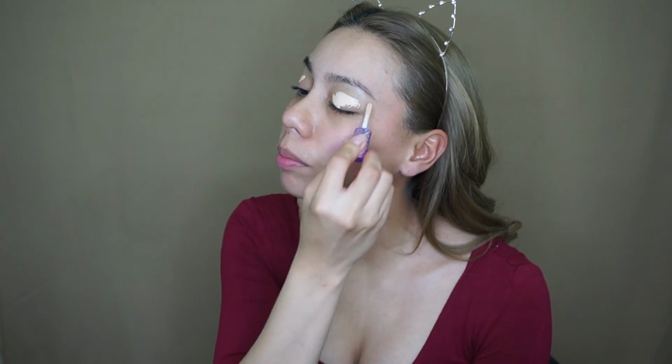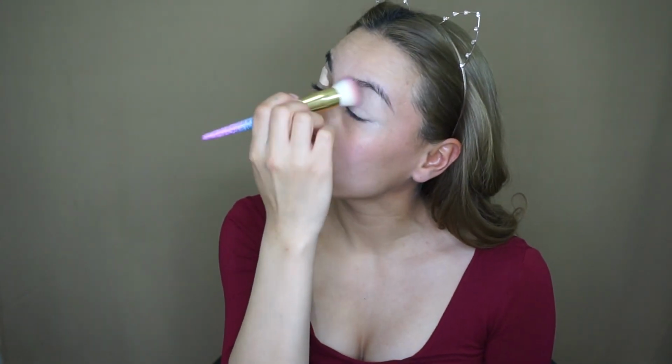I'm gonna start with the eyeshadow first. So to create that base, I'm gonna go ahead and actually use the Tarte ShapeTape. I'm gonna apply that all over the eyelid. I'm gonna use a flat brush just to dab it down. I don't want it to pick too much product up. And I'm really just pressing it into the skin. It's okay if it gets down here because I'm gonna end up wiping it anyways.